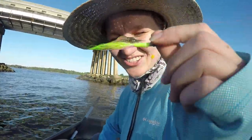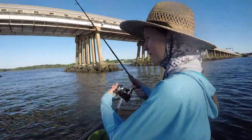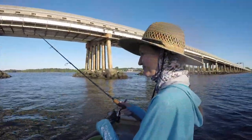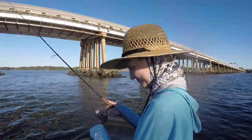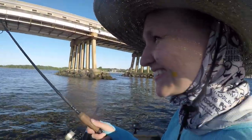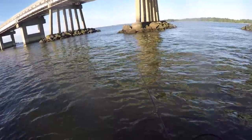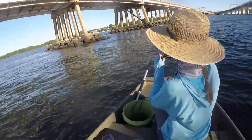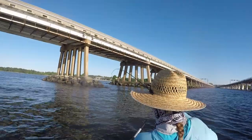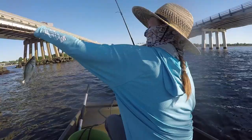Let's see you catch a fish. Let's try it. That's a good spot. She casted it right by the rock right there. Are you letting it sink? Resist all urge to jig. So let it sink. Let it sink first, right? You're on one? Nice bend. Wow, that's a big one, Aaron.